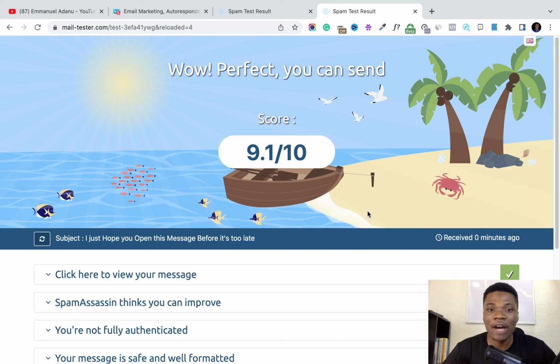So it's important you have double opt-in so that only people who can confirm their email addresses can be added to your list, right? That way, when you start sending out your emails, when your autoresponders start going out, your bounce rate is going to be very low, right? Because every email address you have on your list is working. Your bounce rate will be very low, and that will increase your sender score, and that will increase the chances of your emails landing in people's inbox instead of their spam folders.